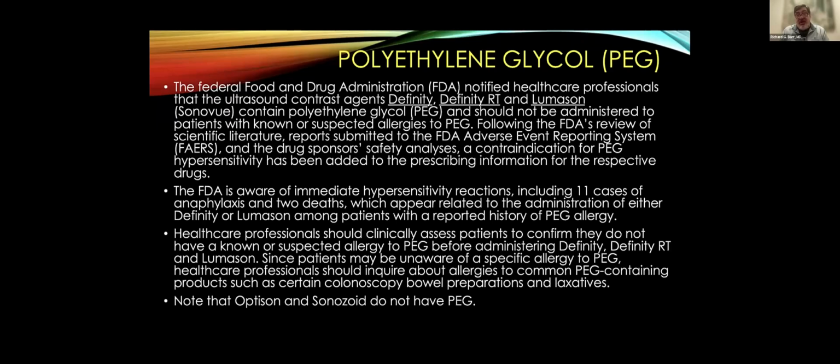We do ask the patients, but I will say that the vast majority of patients really have no idea. I believe in the last 20 years, we did have one patient that said that they had a known PEG allergy.